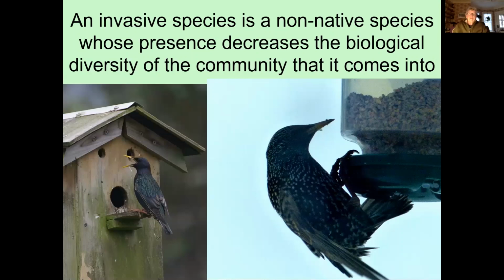An invasive species is a non-native species whose presence decreases the biological diversity of the community it comes into. A starling is one that is a huge concern, especially when it comes to nest boxes, because they compete for very limited cavity space with our native species. I'm not as concerned with feeding. It's more like I'm cheap and I don't want to pay for food for a starling.